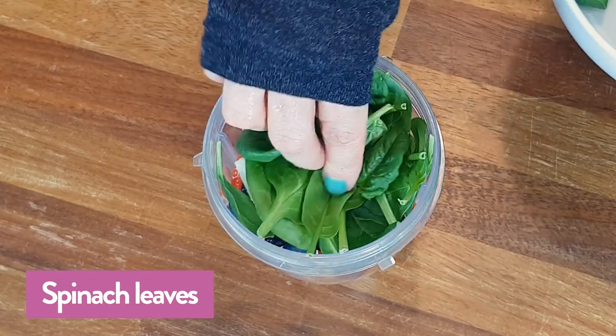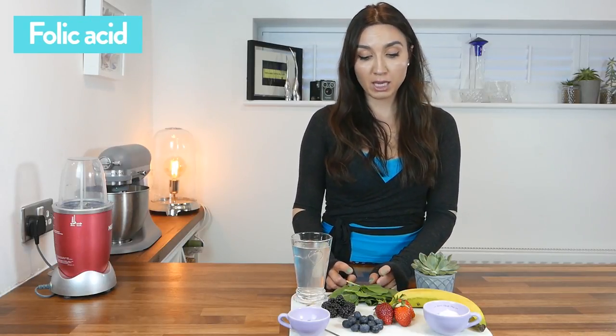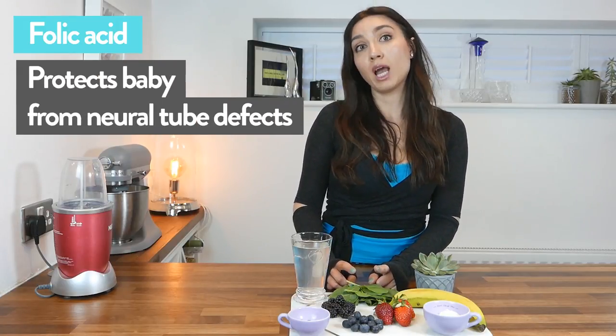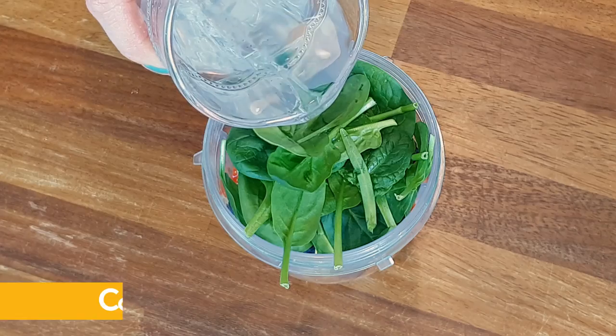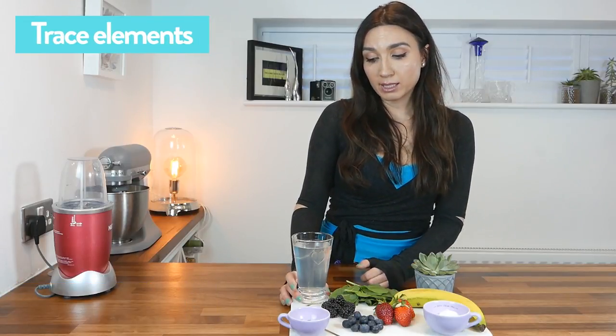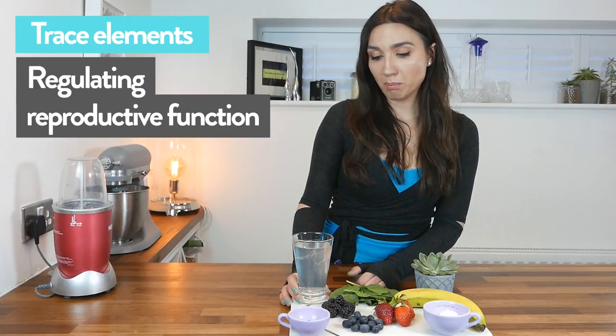It contains iron and also folic acid. Iron is really important in regulating estrogen and progesterone in the woman's body, and folic acid is absolutely crucial and vital if you're trying to have a baby in terms of helping protect the baby from neural tube defects and also other congenital defects as well. And then the final thing is the coconut water or filtered water. This will contain some trace elements that are important in regulating reproductive function, again, in both the man and woman.